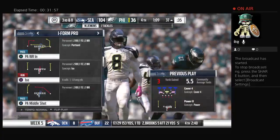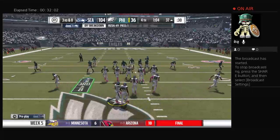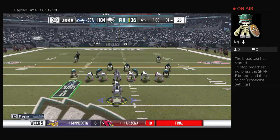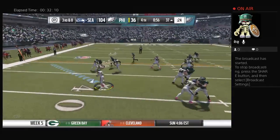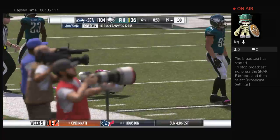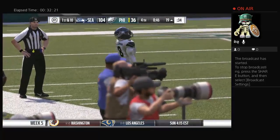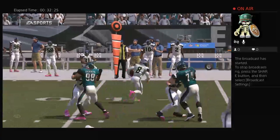That still leaves them with a difficult 3rd and 8 coming up. They need to get to the 29 if they want to pick up a first here on 3rd down. They come out here in the I. And they'll go with the ground attack here. And he will have the first down across the 20 to the 19-yard line. They got 18 yards out of that one, and it gets him a new set of downs. And that's how you run the football and run it successfully.